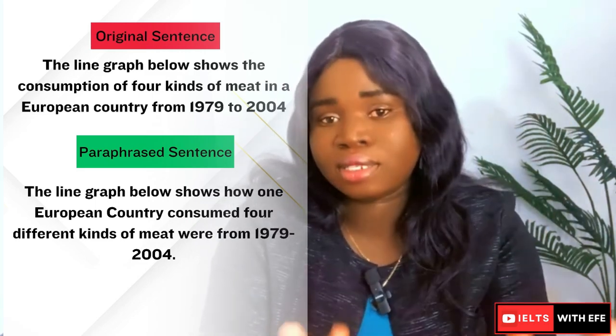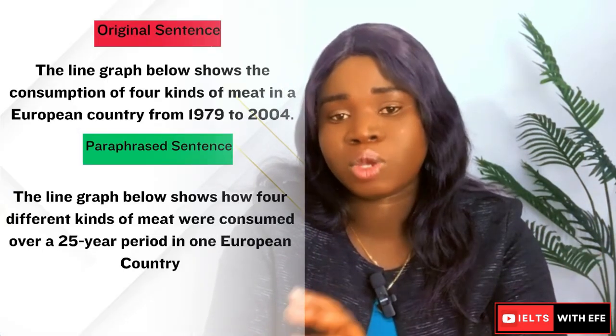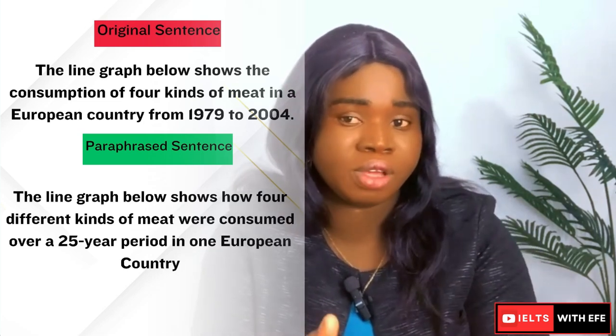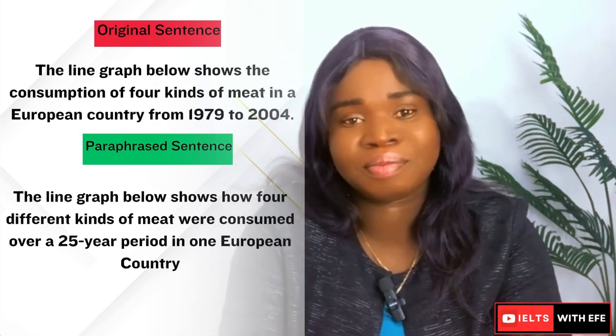And you can also write this in another way by changing the 1979 to 2004 to 25 years. And it becomes something like this. The line graph below shows how 4 different kinds of meat were consumed over a 25-year period in one European country. So we've changed the year duration to the number of years.